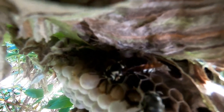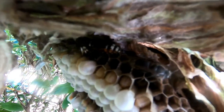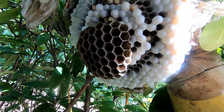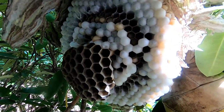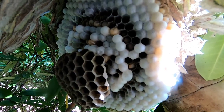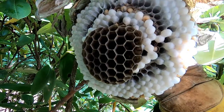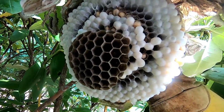See the queen there. Right there. Queen's on the top left, and then you have a teneral on the lower right. And these would be reproductive cells. The second comb is always reproductive cells with this species, and the top comb is used for workers and males. So, gonna be a lot more hatching out, a lot more on the way. See all those caps, nice healthy nest.